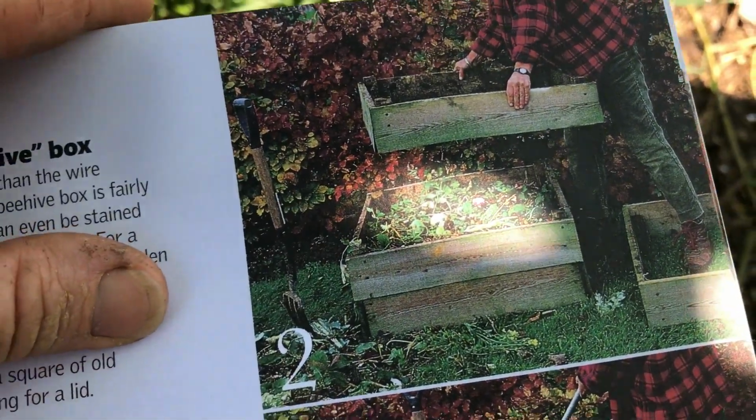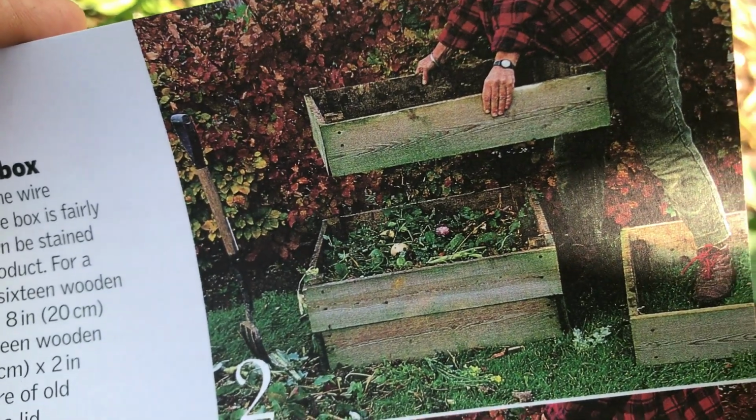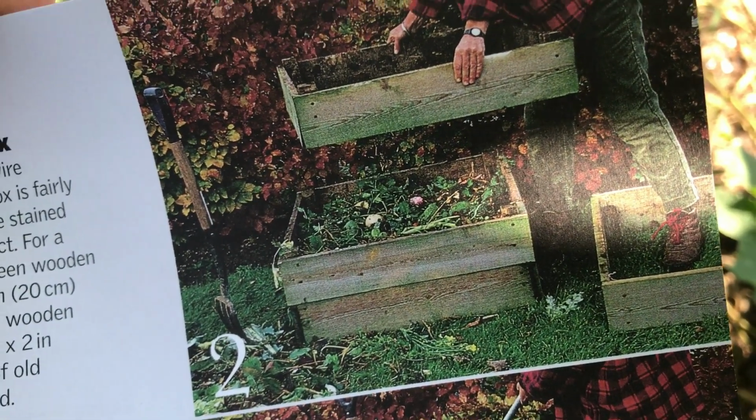So I did have compost out of it because I filled some of the raised beds that I put in this year with that compost. So it did make compost. It did take it a while. But this is what I think I'm going to move to. What a good idea. So this is basically similar. Well, it's actually not similar. It's exactly like my raised beds.